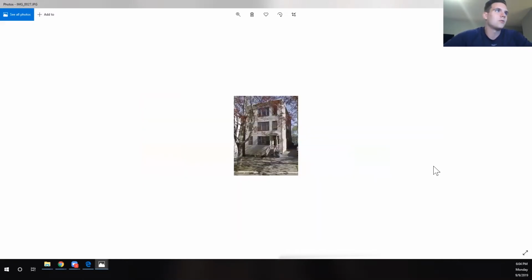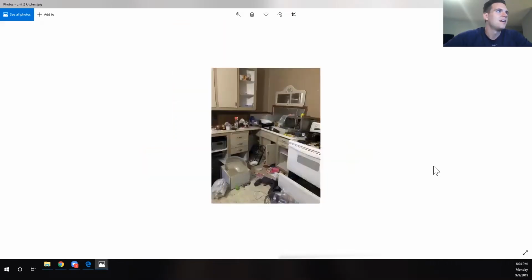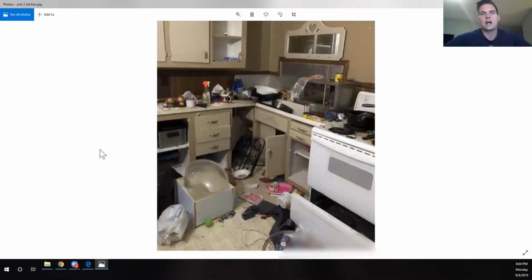Absolutely destroyed. All the walls were ripped out. There was knob and tube wiring. So good luck getting insurance on this. If you don't get insurance on it, you're not going to get a mortgage on it. The inside was absolutely disgusting. Like, as you can see, these people just left it trash. There was food everywhere. Completely garbage.